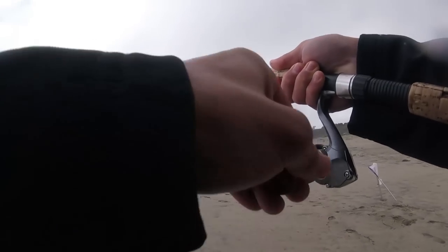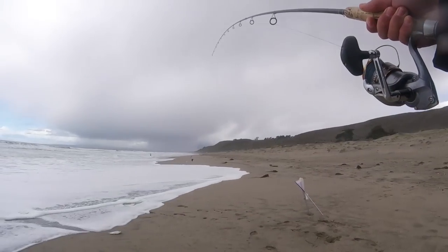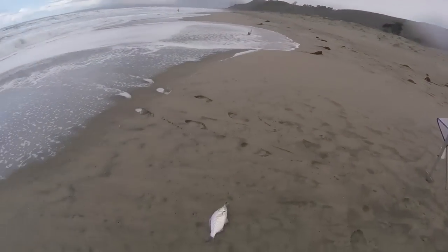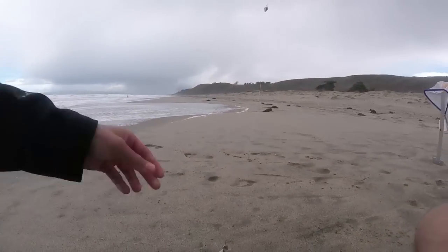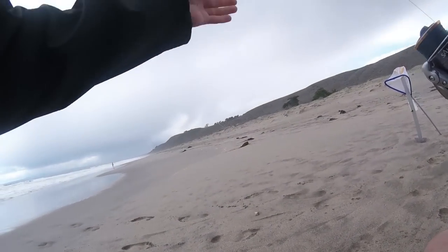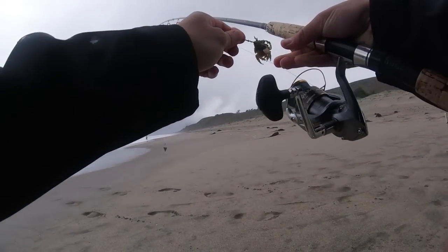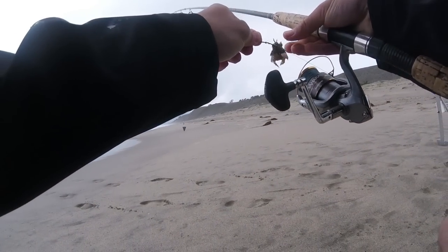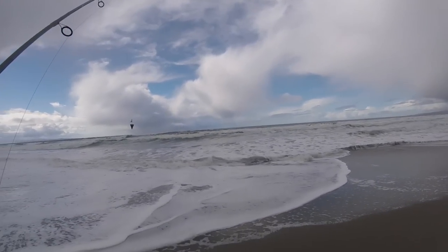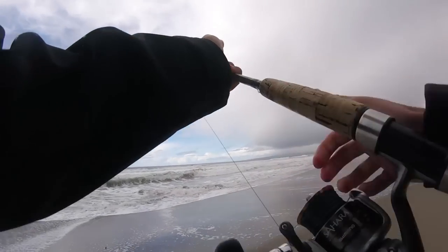Alright, let's see what we got. And it's a minnow. Not a big one. There's our first one. I think we're gonna toss this one back. It's not quite big enough. But if we get one maybe a few inches bigger than that, we'll cook them up for lunch. Alright, there goes fish number one. Let's see if we can get another one, bigger one.